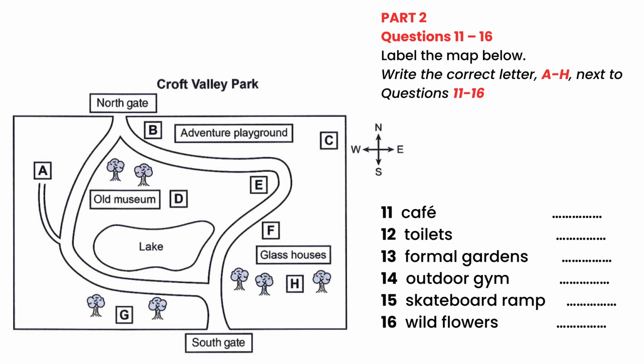The cafe continues to serve an assortment of drinks and snacks, and is still in the same place, looking out over the lake and next to the old museum. We're hoping to change the location of the toilets and bring them nearer to the centre of the park, as they're a bit out of the way at present, near the adventure playground, in the corner of your map.